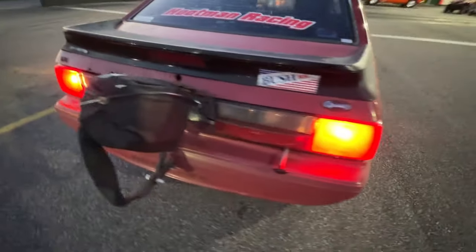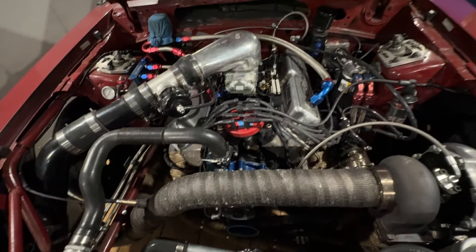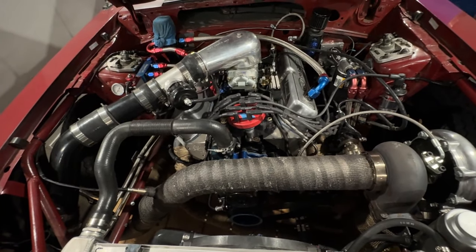Rust bucket racing. Home built turbo, blow through carb, spare parts they had in the spare parts bin.